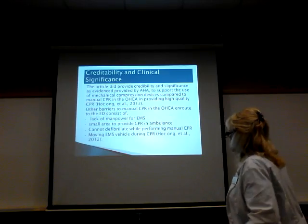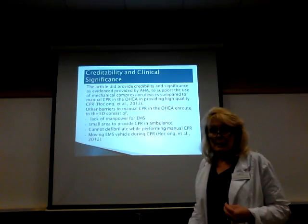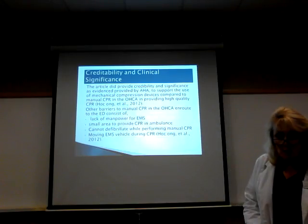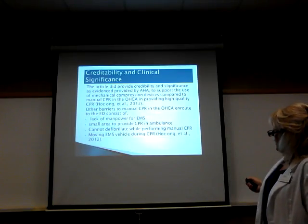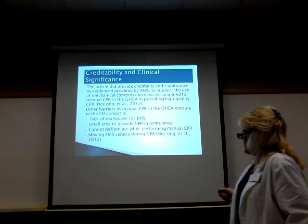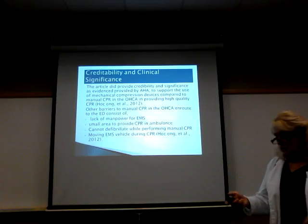Credibility and clinical significance. It did provide credibility and clinical significance because, as we discussed, we're using these devices already, and there are evidence-based practices, but it needs further evidence-based protocol. And that was their findings. Other barriers they found with CPR in OHCA en route to the ED were lack of manpower for the EMS, small area to provide CPR in the ambulance, and inability to defibrillate when performing manual CPR. So, as you can see, back and forth, there were things that were good and things that were bad.